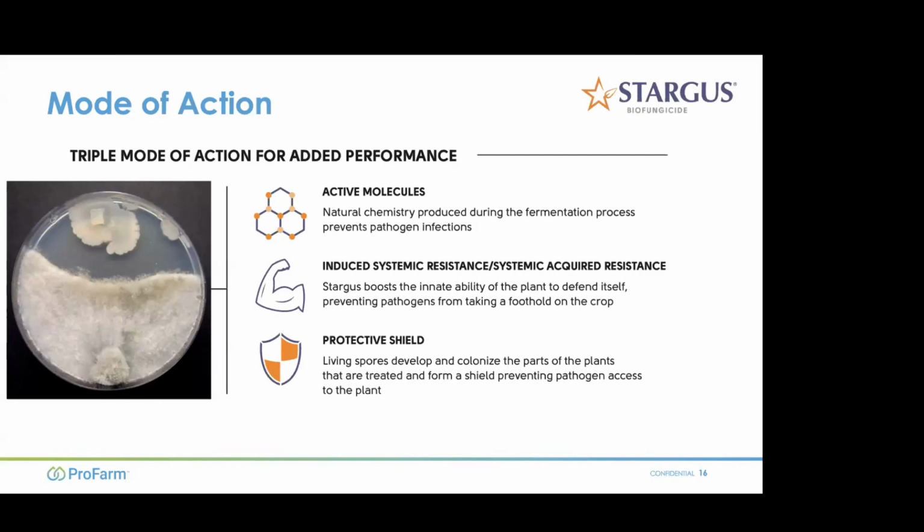The second mode of action is when you apply Stargus to your plant material, whether that be a root application or foliar, the presence of Stargus triggers the plant to undergo what we call either induced systemic resistance or systemic acquired resistance. These are pathways that are in the genetics of the plant that we turn on, and the plant starts producing antifungal compounds itself. And then finally, the formulation of Stargus contains live spores. So when you apply Stargus to your plant tissue, upon application, the spores will germinate, they will develop, they will colonize those plant parts, and they exclude the pathogens for nutrients and space.